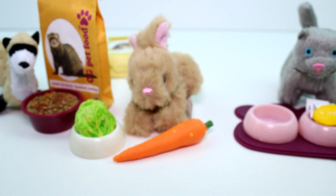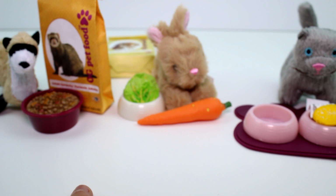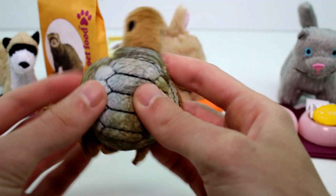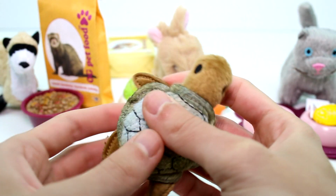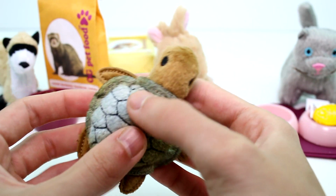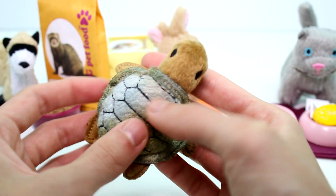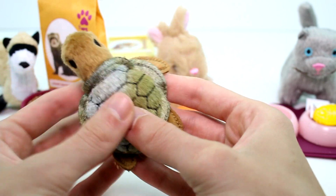So awesome. All right, guys, are you ready for the last and final most amazing thing you've ever seen in your entire life? The turtle! It's so cute. I used to have a turtle named, well, actually I had a lot of turtles. I had Zippy, Slippy, Emerald, Pebbles. Who else did I have? I had quite a few, actually. This one is so cute, though.